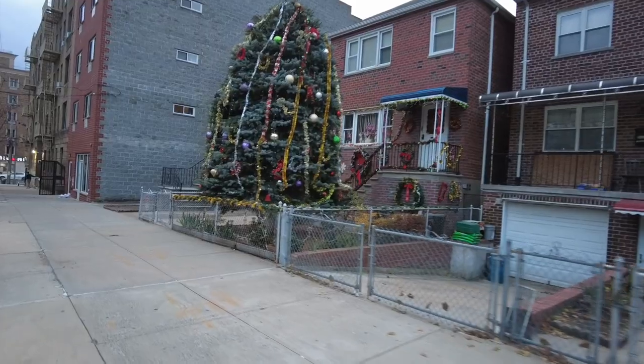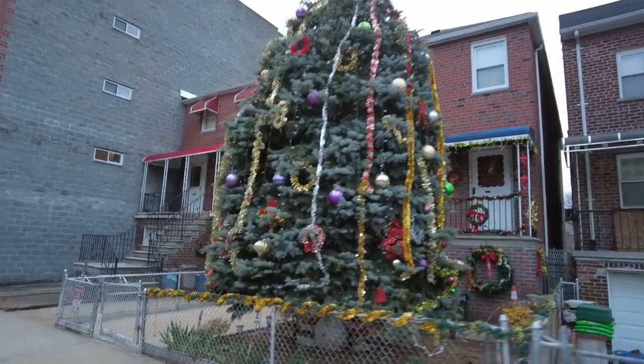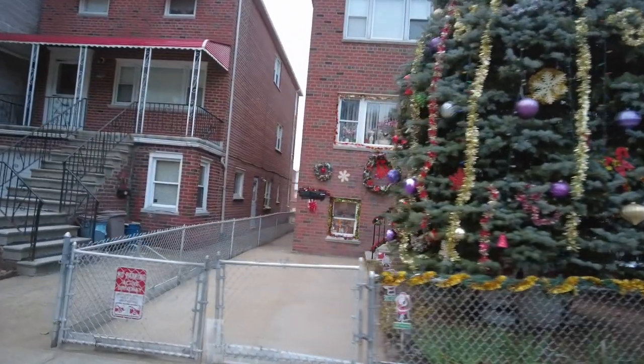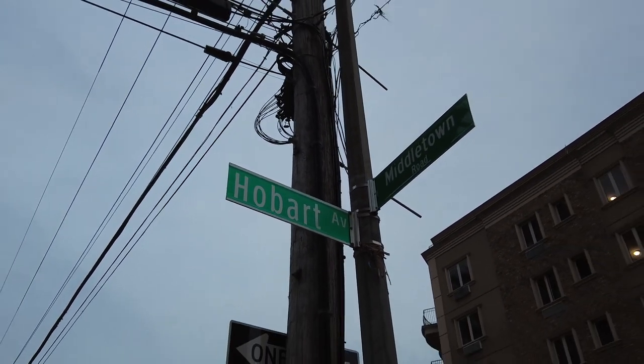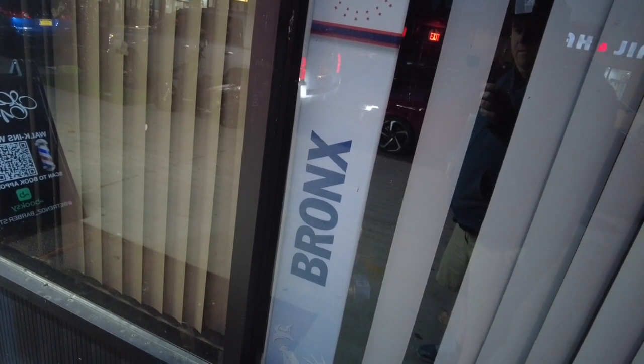Look at this beautiful Christmas tree here. This thing is huge. Look at this tree. It is ginormous. The tree is larger than the guy's house. It's like Rockefeller Center in the Bronx. Look at this. He is in the Christmas spirit. And we are on the corner of Hobart Avenue and Middletown Road. And we are in the Bronx.